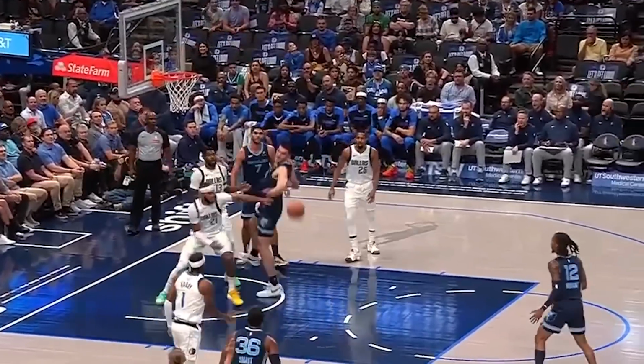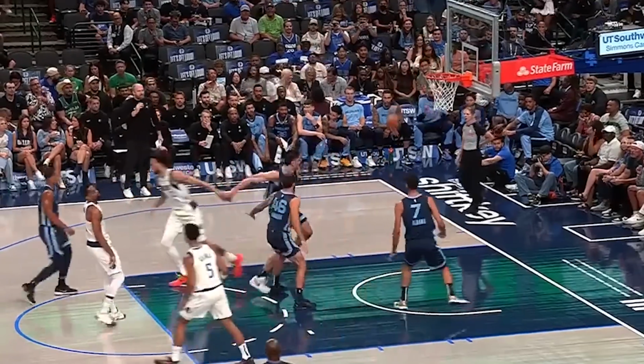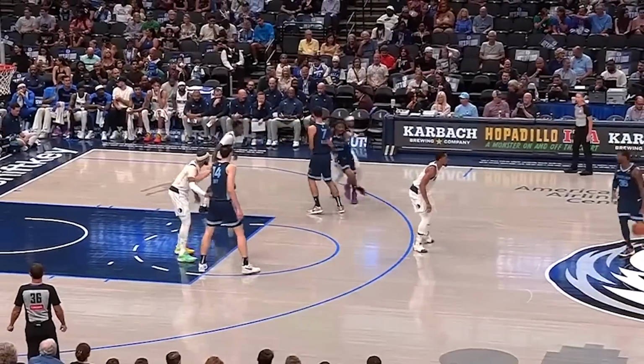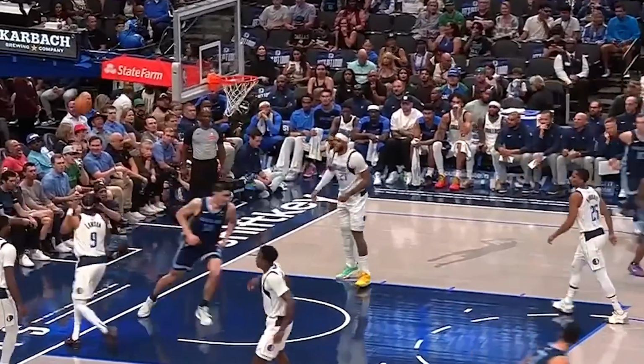He's already showing that he can hold his own against some solid centers in the league. It's hard to imagine his rebounding numbers not going up as he plays more minutes. However, like any rookie, Edey's got some things to adjust to. One area where he struggled was foul trouble. He picked up 2 quick fouls within the first 3 minutes and ended the game with 5 fouls overall.